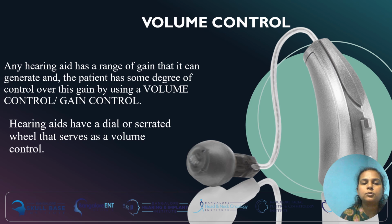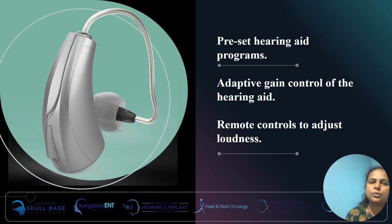And there is a volume control. Any hearing aid has a range of gain that it can generate, and the patient has some degree of control over this gain by using the volume control or gain control. So the patient can adjust the volume controls, where the patient can alter his signals by himself. Hearing aids have a dial or a serrated wheel that serves as a volume control. Then there are preset hearing aid programs, a variety of programs accessed by the user pushing a button for different listening environments, each with different gain and other settings.